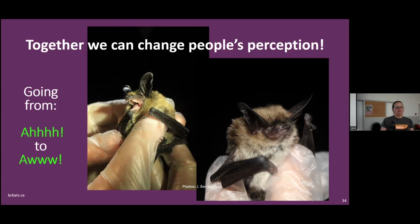And then after a few minutes, they're just chilled and they just sit in our hands as we get the data we need during our research, and then we release them. So yeah, they are very cute, innocent animals that need our help.